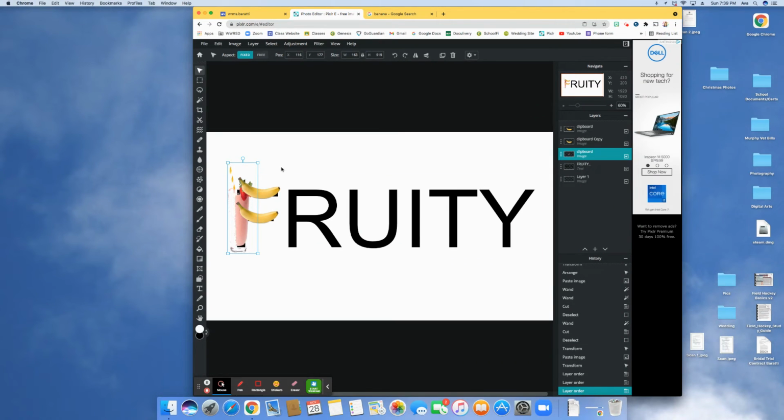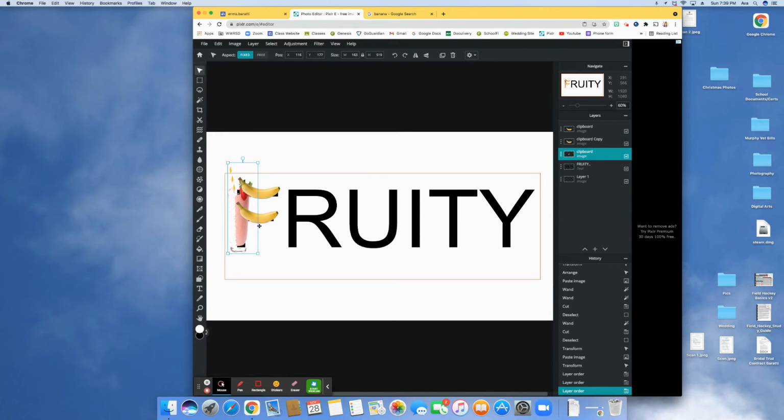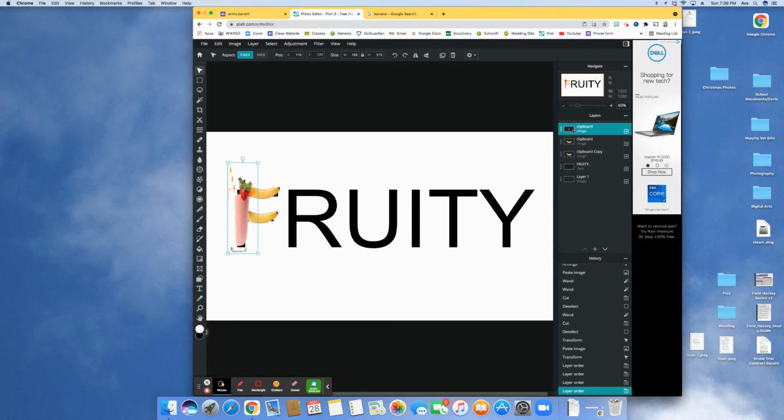I think, at least in my opinion, that the banana should probably be behind the smoothie. That looks a little bit better. So I'm just going to rearrange them on here first. So if I were you, I would get your letters totally fixed up the way you want them before you move on to the next one. Okay, so now I'm going to finish doing the rest, and then I will show you what is next.